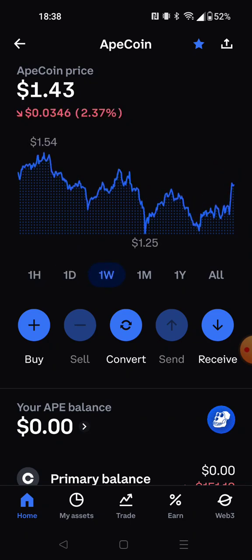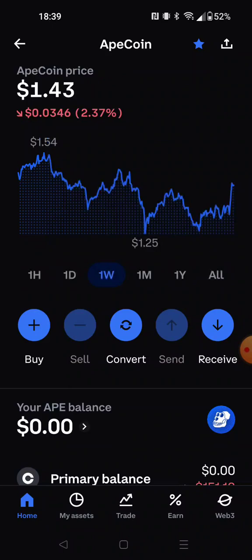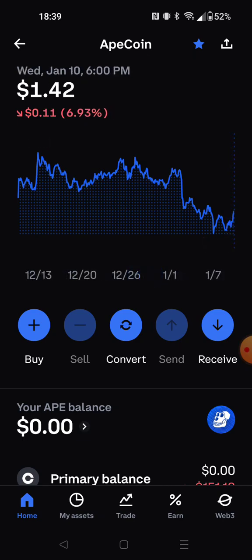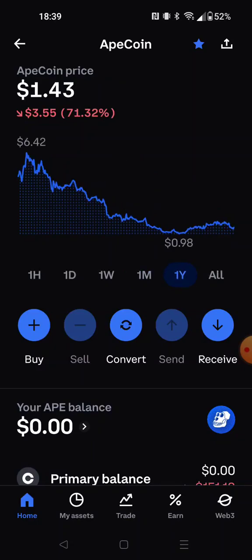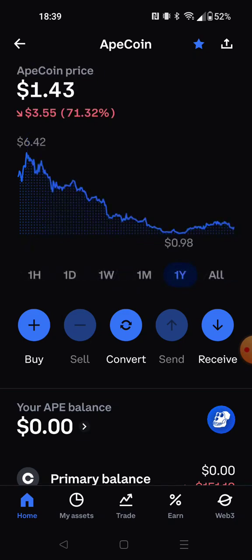You can look at the weekly, right? And you can see it's low here compared to where it was, $1.51 on the weekly. So I compare the daily, the weekly and the monthly, right? Looking at the monthly, you can see it's low here compared to up here where it was $1.80. Right now it's $1.43. And even better when you look at the yearly, it was up at $6 here, and now it's one. So this is a good entry point, right?